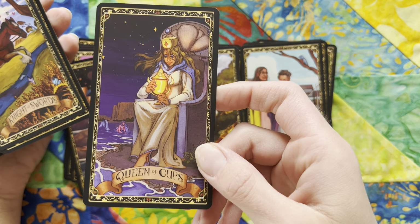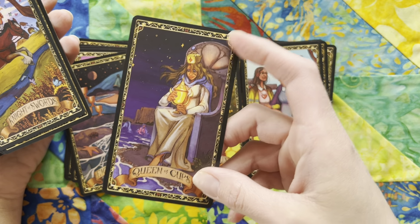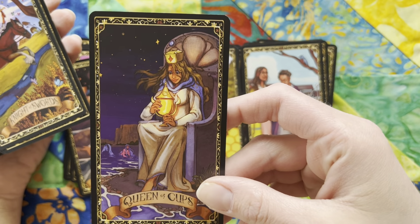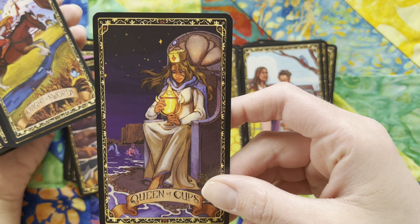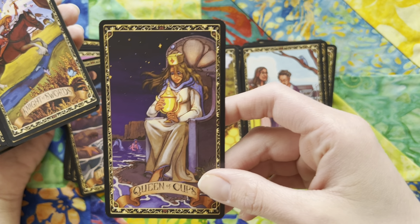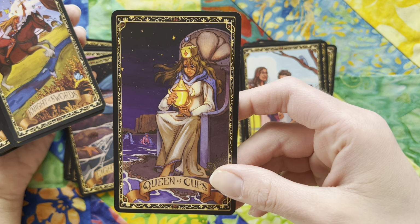This is beautiful too. I wasn't sure if I was going to like this card either because I thought she looked cartoony, but I really like the energy of this card. I love the background with the mermaid. I love the way her dress flows. It's just a really beautiful card. The body language, the way her legs are, her position. She just looks very beautiful.